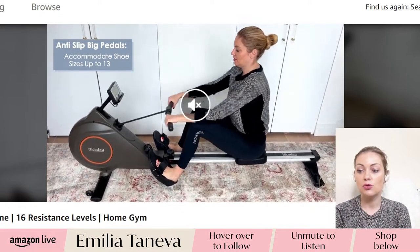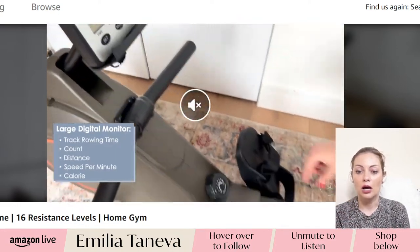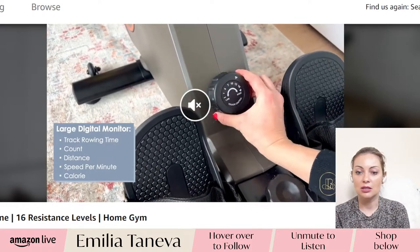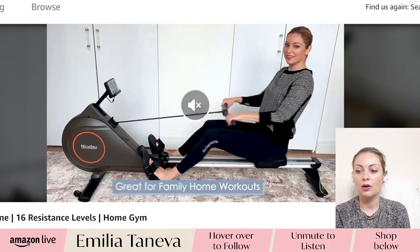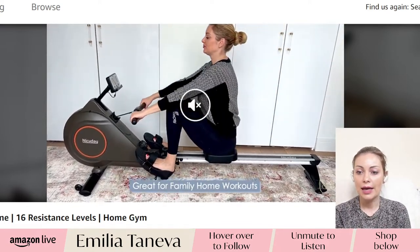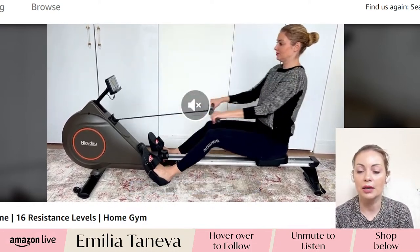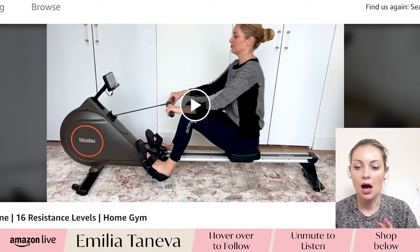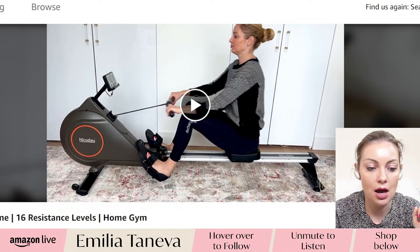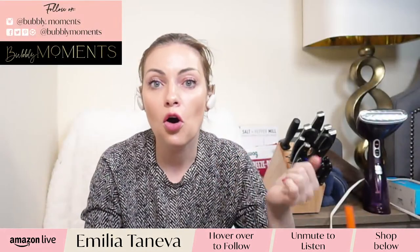16 different resistance levels to choose from. There's a knob in the middle where you can change the resistance. This is the knob, and then with the monitor you can track everything, the calories and the time that you have spent working out. So a great way to exercise your arms, your abs, your legs, your back. A really nice way to keep in shape, and something that you can add to your home gym.